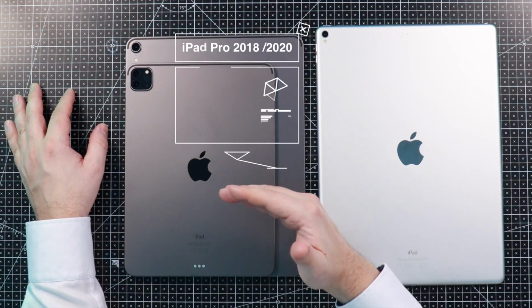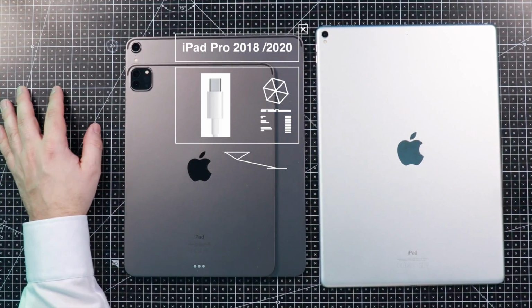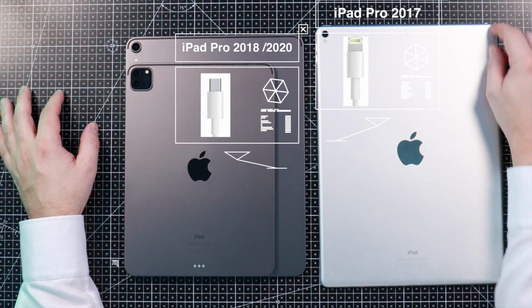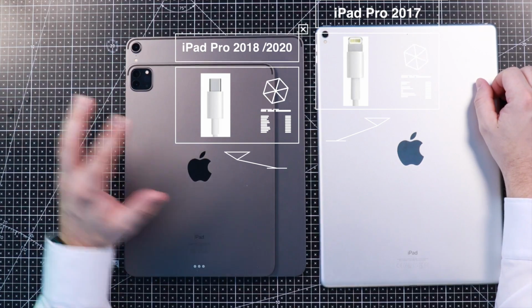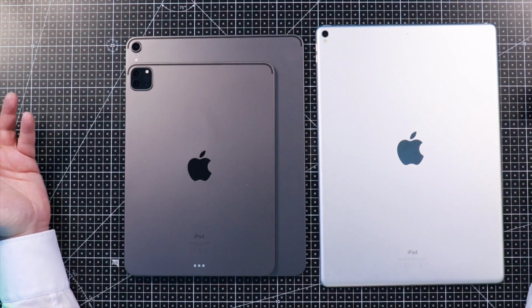Regarding connectors, it's the same connection again as on the 2018. On both devices, we have the USB-C connection, which is standard nowadays. On the 2017, we had the Lightning connector, and we also had the headphone jack on the old 2017 version, which is no longer available on these. I don't mind, I have the AirPod Pros, so that's not an issue anymore. And you would get a USB-C adapter as well, so that's not a problem either.